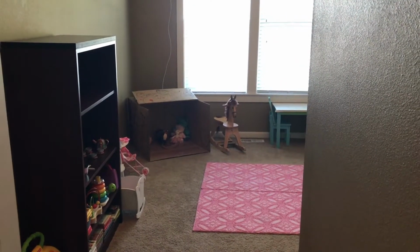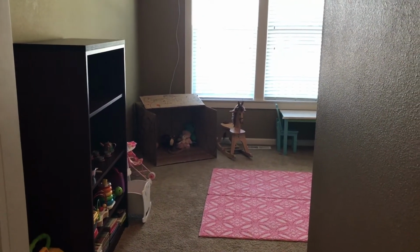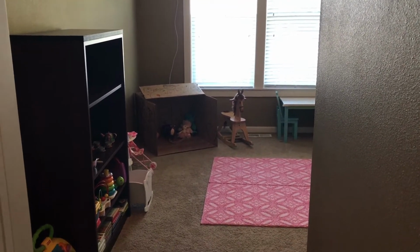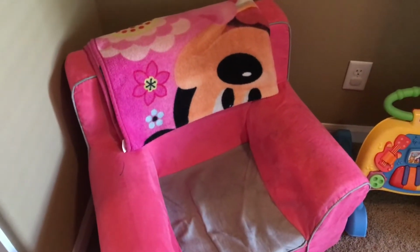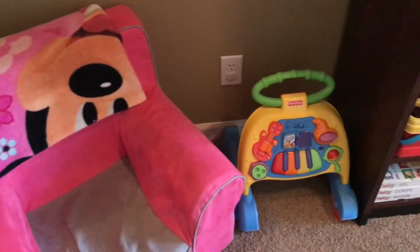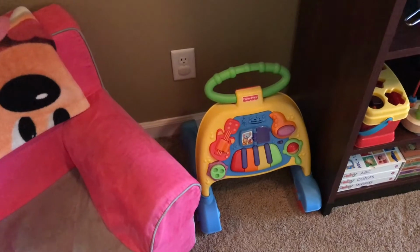So we'll start over here. I'm standing in the main doorway to this room. There are 2 entrances, but this is the one that's most convenient. So right away when you walk in on the left, there's a closet here, but I'll save that for last. So over here, just a little lounge chair for reading or whatever. Ivy really likes to climb on this too, so it's good for that. And that's Ivy's little walking cart or whatever it's called, a rolly toy that she pushes.